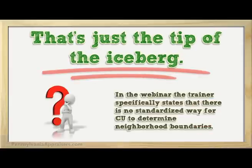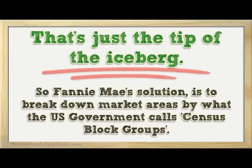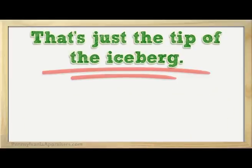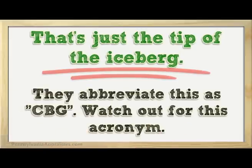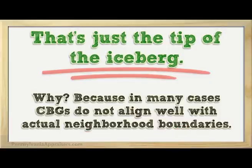In the webinar, the trainer specifically states that there is no standardized way for CU to determine neighborhood boundaries. So Fannie Mae's solution is to break down market areas by what the US government calls census block groups. They abbreviate this as CBG. Watch out for this acronym. It's an arbitrary and silent killer. Why? Because in many cases CBGs do not align well with actual neighborhood boundaries.